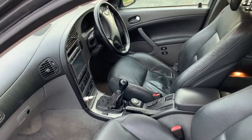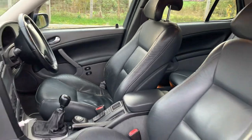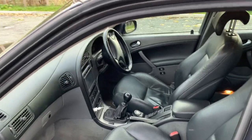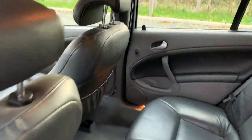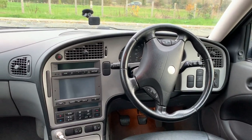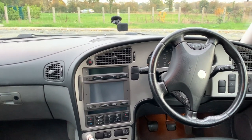It's a 5-speed manual gearbox. Seats aren't too worn at all, really, and these are the most comfortable seats you will ever find in any car ever. Saab interiors are fantastic. In the back, there's some more seats. Not heated. Some people have asked, does it have heated rear seats? And the answer is no, it doesn't. In the front, you've got this kind of awful screen thing, which sort of works, but sort of doesn't, but I'd be very tempted to rip that out.